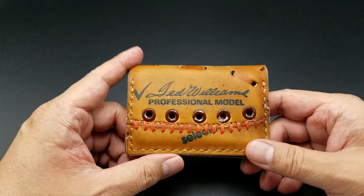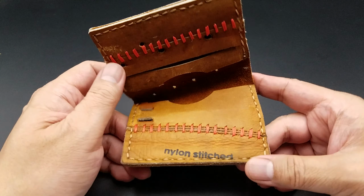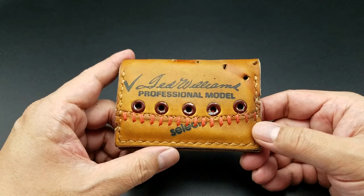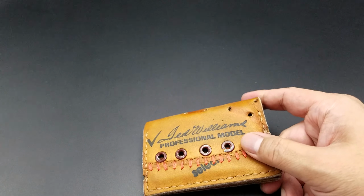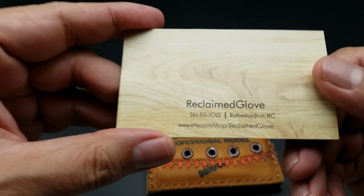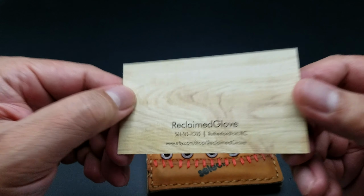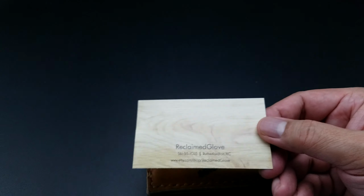So I thought, hey, if these guys are making wallets, they probably got this idea from somebody else. So sure enough, I go to Etsy. And in Etsy, I hit the search bar for baseball glove wallets. Tons of them, folks. Tons of them. And I came up with Reclaimed Glove. I don't know this gentleman. He didn't send this to me. But freeze it, pause it, check out his Etsy page.